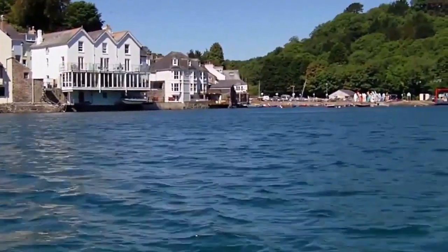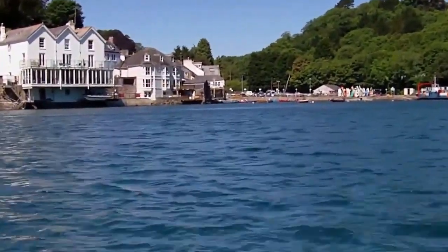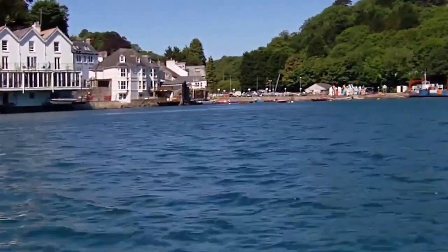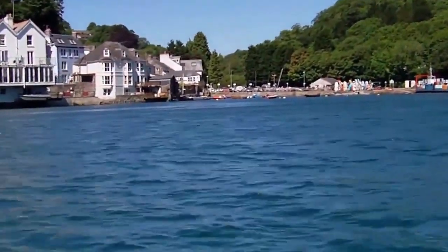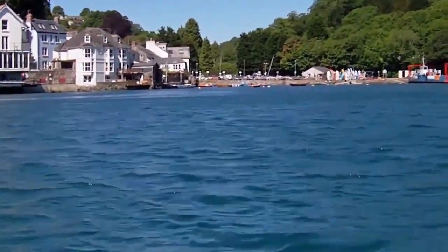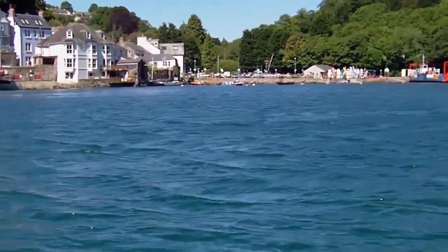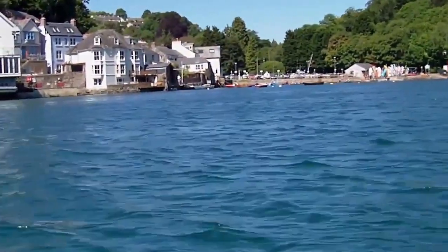In the background, there's a few houses there, and if you headed up that hill and took a right turn halfway up, you'd be on the Hall's Walk, which is another video that we've been doing. Just over there in the distance, you can see the Bodinnick Ferry. I think it's either offloading or loading up and waiting for a few extra fares. So that operates pretty much throughout the year.